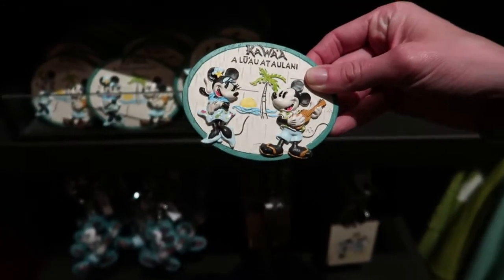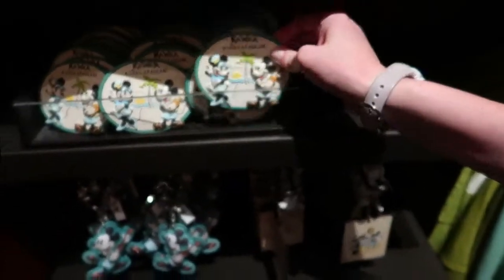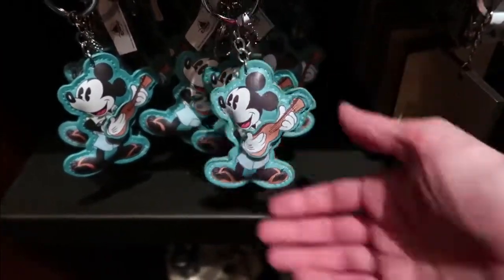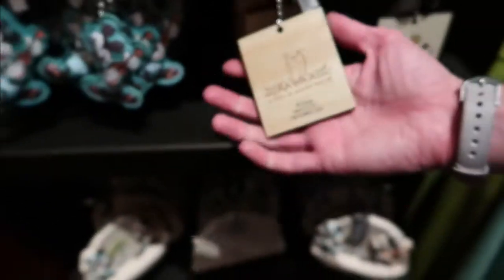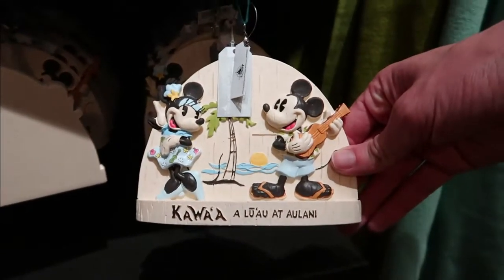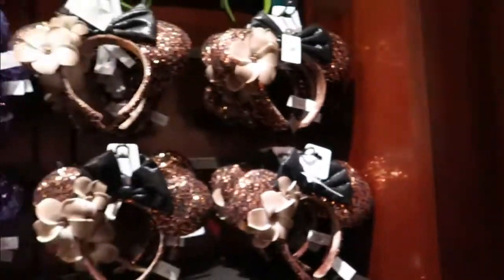Okay, and then you've got the keychain. That's $12 for the magnet. Keychain. And it's right over here next to the wall of beautiful ears.